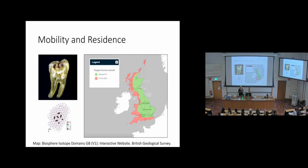And just to give you an example, this is actually the British Geological Survey. They do quite a lot of isotope analysis, and they have got this map where, even within the UK, there's a difference in the oxygen isotope value of people's tooth enamel between the east and west. So again, if we dig someone up from Birmingham, and they've got a high oxygen isotope value in their tooth enamel, then we can be pretty sure that they didn't grow up in Birmingham.